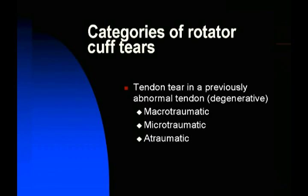Here's the 98%: tendon tear in a previously abnormal tendon, meaning it's degenerative. It can be degenerative and then tear with macrotrauma, meaning they could dislocate or fall on an outstretched arm or some major event. It can tear with microtrauma, consistent repetitive injurious stress, like a mail handler, something with repetitive overhead activity. Or it can just tear. It can melt apart. The biology fails. And that's something more like one of my 70-year-old patients who's been symptomatic and painful for three or four months, no history of trauma, not very active, thinking they have some bursitis, and I examine them and say, my God, you've got a rotator cuff tear. They have no idea when it happened or when it occurred, and that's more of an insidious, progressive, degenerative biologic failure.